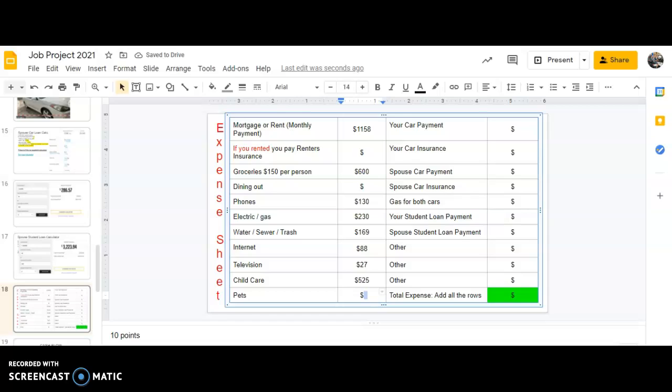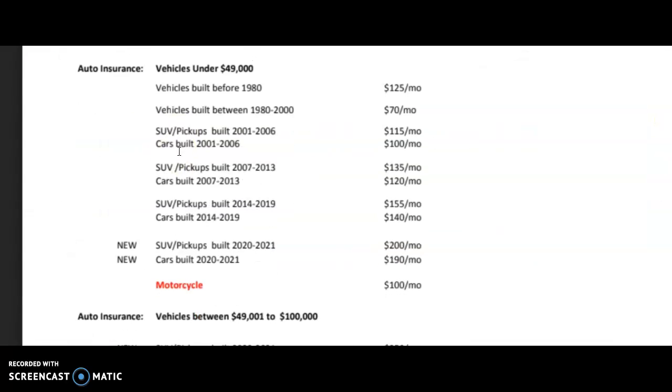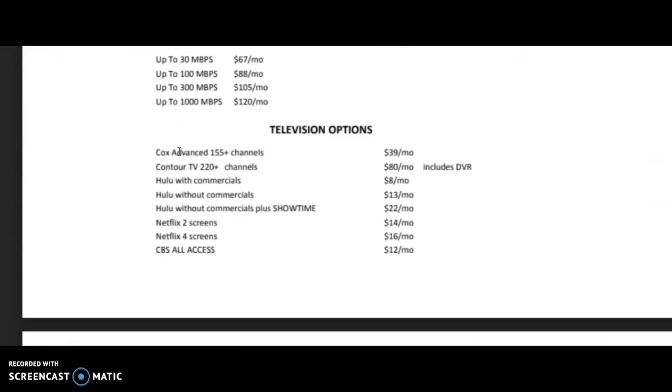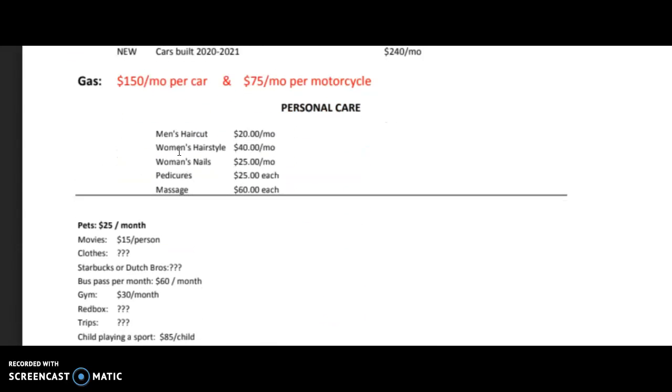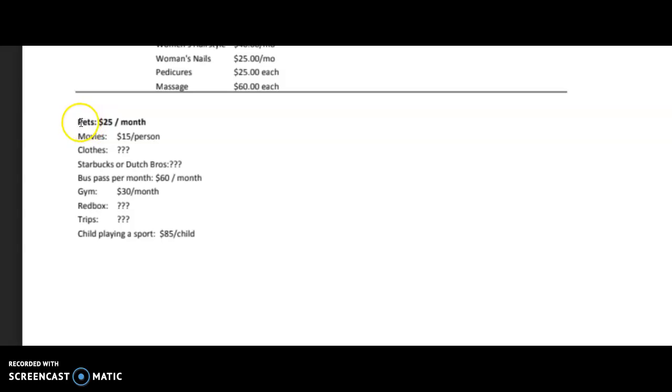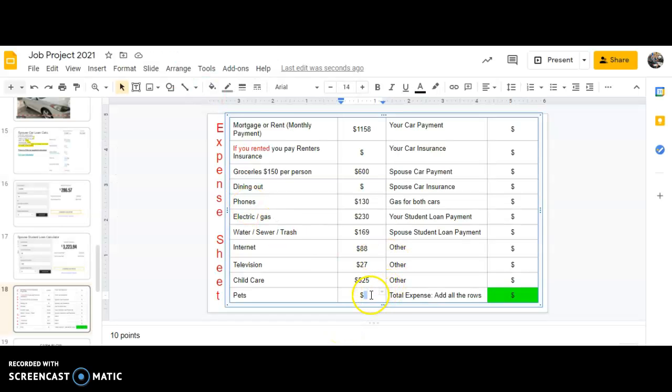Pets. Now, if you have any pets, you go to your pet slide. But let's see, where did I put it? Down a little further. Pets are $25 a month. So if you have 2 pets, that'd be $50. If you have 1 pet, that's $25. I have no pets, so that's going to be $0. So it depends on how many pets you have on your pet sheet. Okay, car payment.